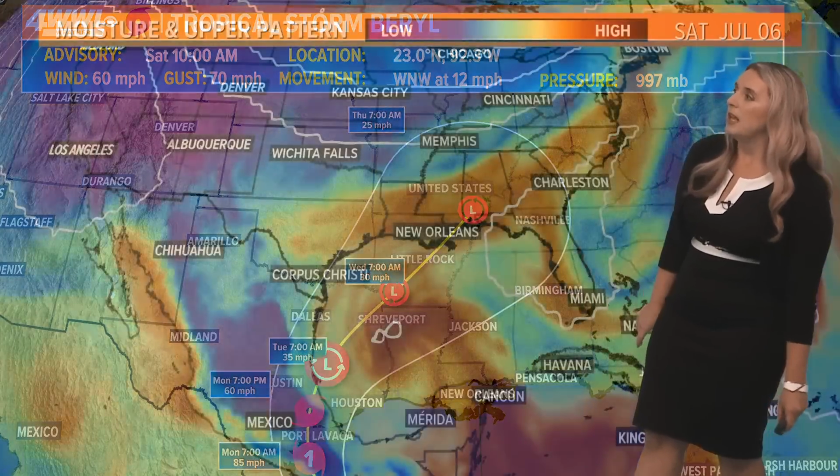Looks like landfall anywhere near Corpus Christi to Port Lavaca, near Victoria, Texas, probably early Monday as a strong Category 1, maybe a Category 2. So big impacts headed for Texas later this weekend through early in the week, and then those impacts spread across East Texas early in this week, and then the lower Mississippi and mid-Mississippi Valley as a low pressure system later this week. So here we go.